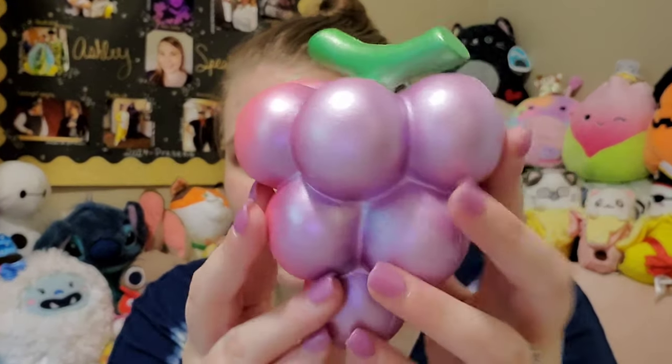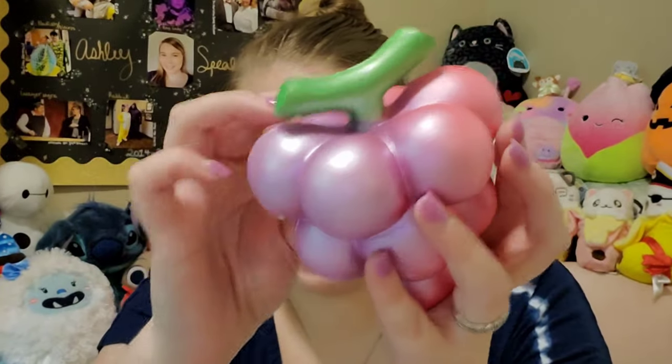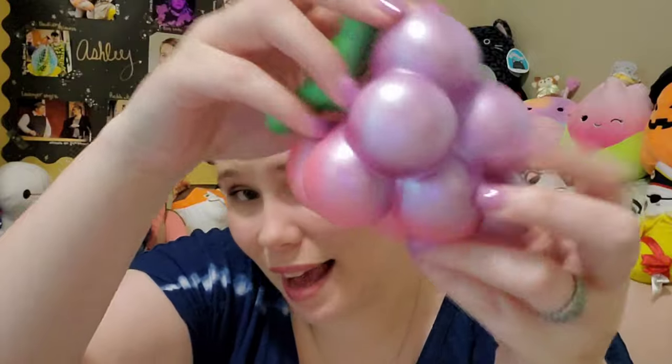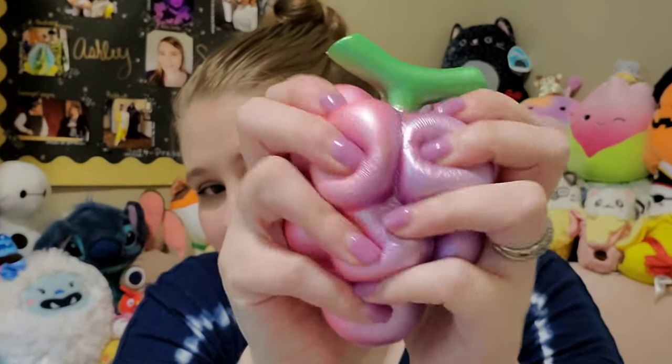Ooh, it smells so good. I like to save the bags and put them back in. It's okay. But look at these grapes. Oh my goodness. I've never seen a squishy that's actually got bobules, like balls on it. I don't know what to say. But I thought this would be fun to squish. Let's see.